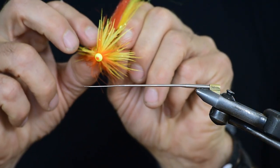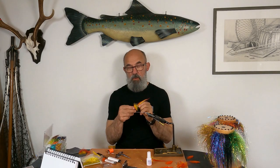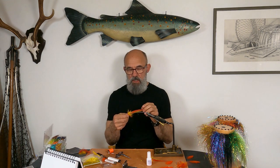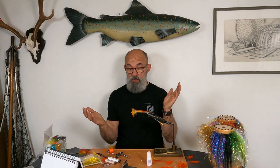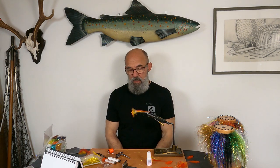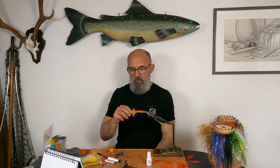Okay, hope you like it. Hope you have some really colorful flies in your box. Sometimes, even summertime, or maybe more at fall, a really colorful fly can be super effective. But most of all, early season, murky waters, and aggressive, bright, aggressive fish, a fly like this can be super, super effective.